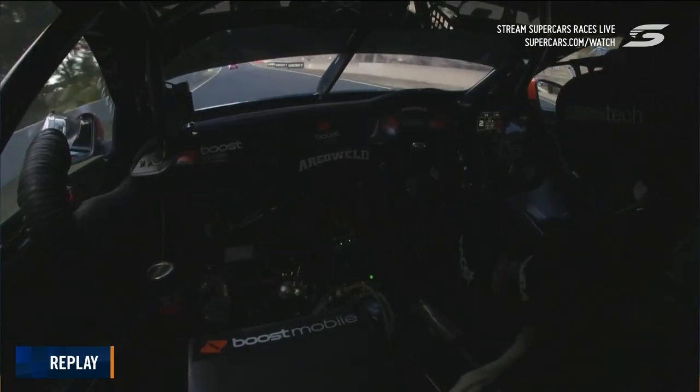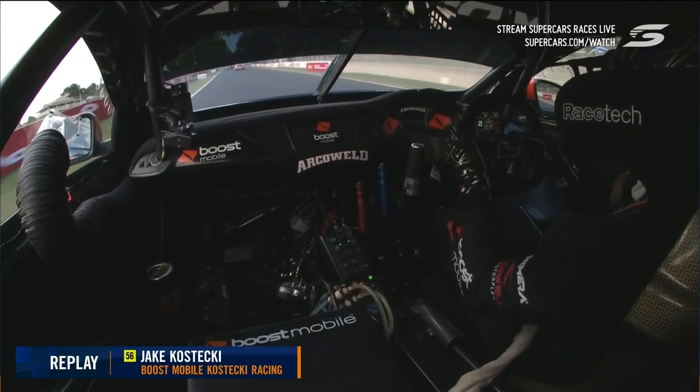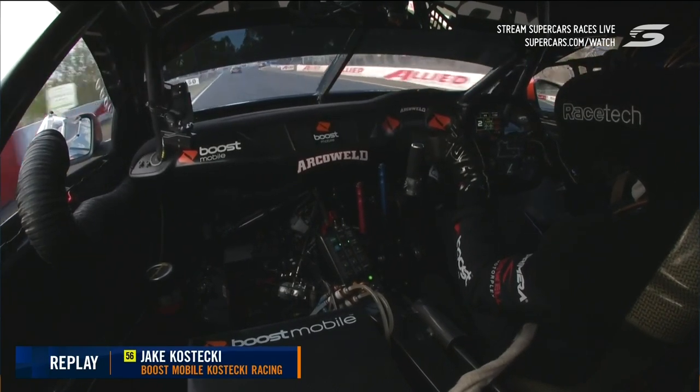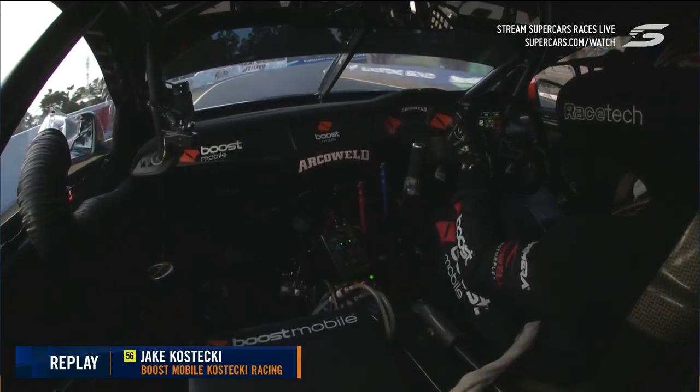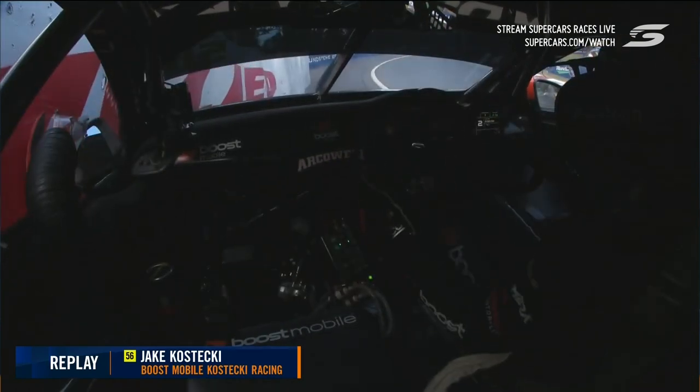Here we go. This will tell us some of the story. He made it out of there. So he's only running along in second gear. Sorry, hang on. Wow. That's quite bizarre.